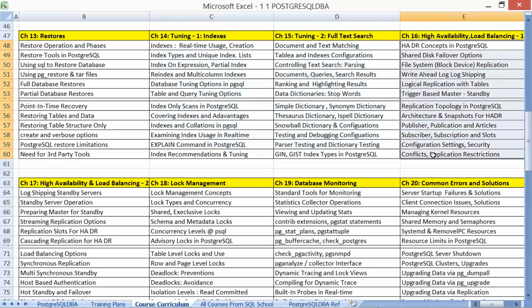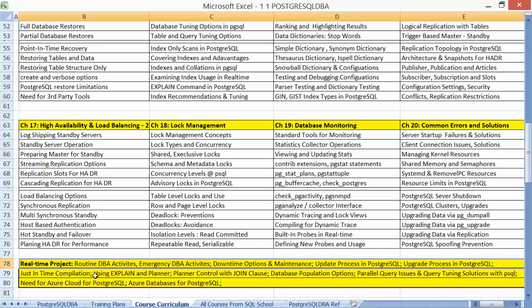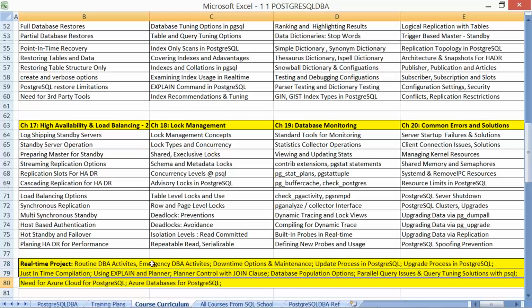We need to practice high availability, disaster recovery, log management, monitoring, and common errors and solutions, both on Windows as well as Linux platform. And you would be having the project work for the routine and emergency DBA activities, upgrades, updates, service packs, parallel query executions, query tuning activities, and execution plan analysis, including the need for Azure Cloud on PostgreSQL. I mean the limitations of on-premise, limitations of non-cloud implementation.